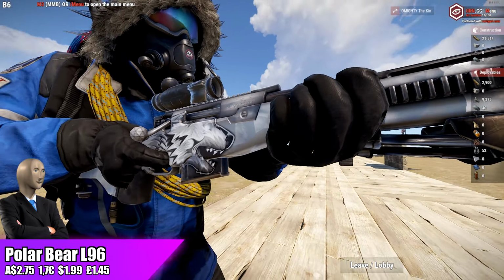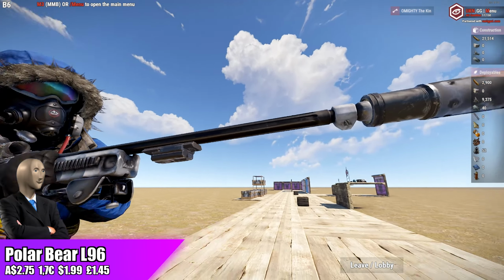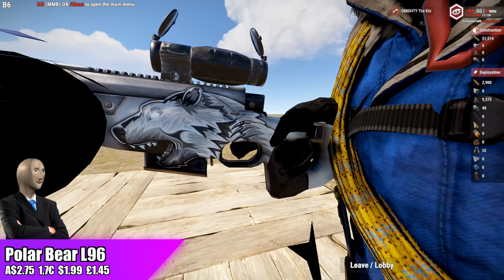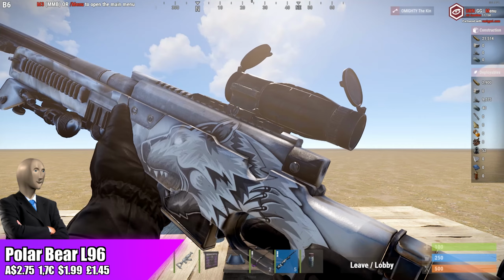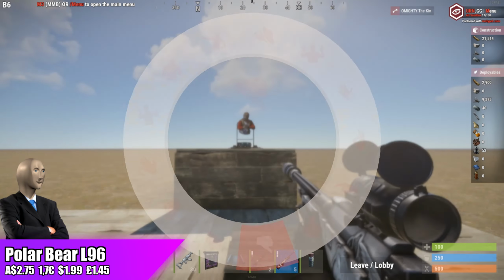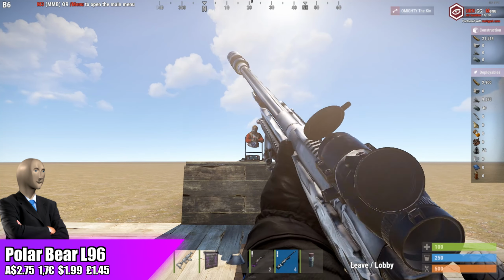But overall, L96s don't perform very well. In fact, we actually only have three L96 skins that are above $2.75, and only two of them actually would make you profit, because the Blackout L96, which is the third, is $2.80. So after Steam tax, you're going to lose money.